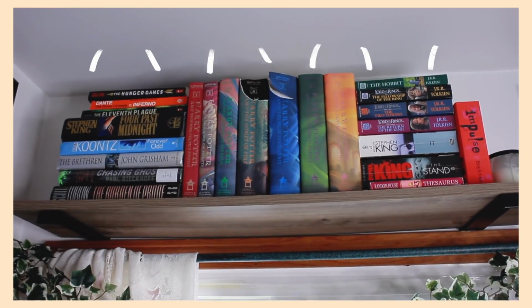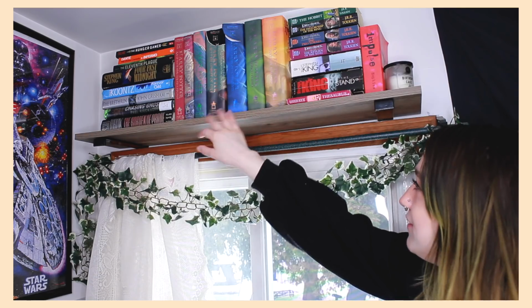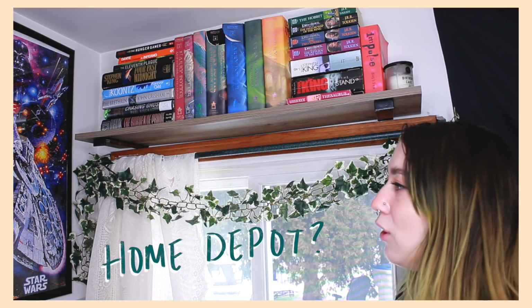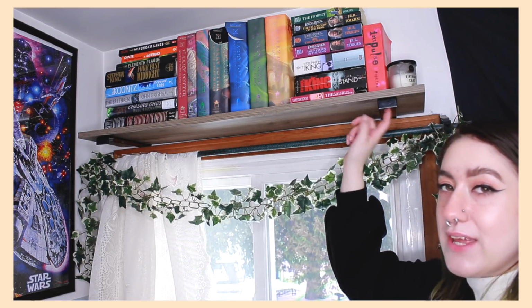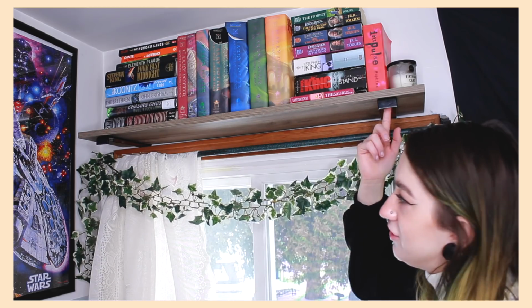And then this shelf is a newer addition to my room. I actually made this myself. All I did was I went to Menards, which I think is more of a Midwestern thing, so if you don't have it, I'm pretty sure you can just go to Home Depot or Lowe's, I don't know. But basically all it is is this wooden plank that's resting upon these 2 brackets that were drilled into the wall.